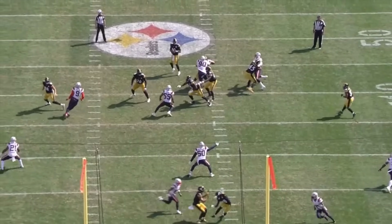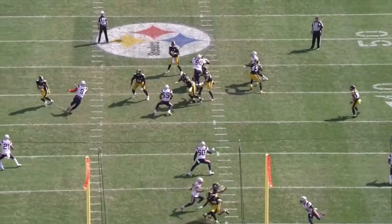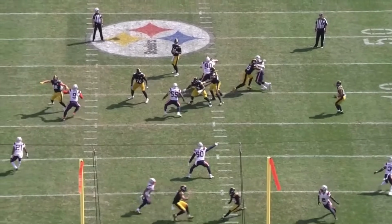Just because this is one of those situations where you can be a little patient. The pocket's perfectly fine right now. You've got enough guys in protection.